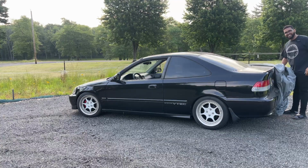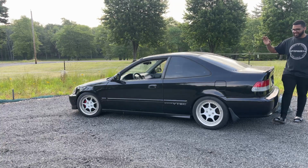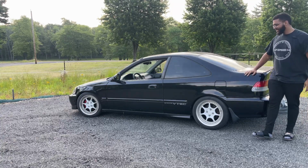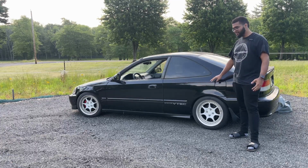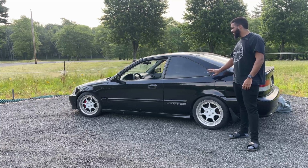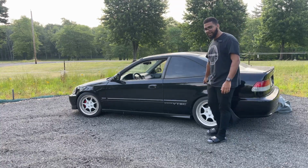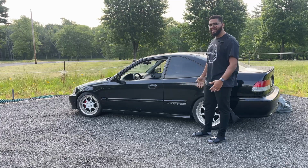So, as you guys guessed it, I bought another Si. This is this old girl right here. High mileage, but she's great. 2000 Honda Civic Si. I am now the 8th owner, I think, of it this time around.